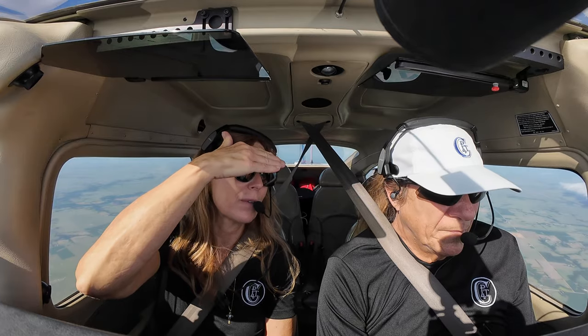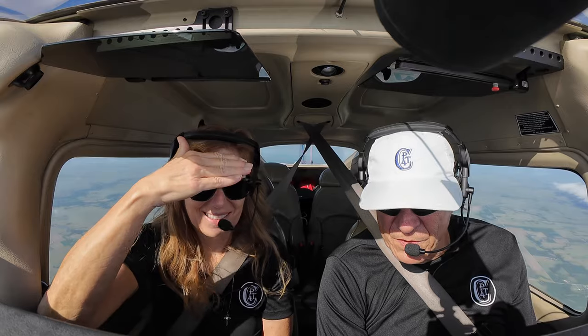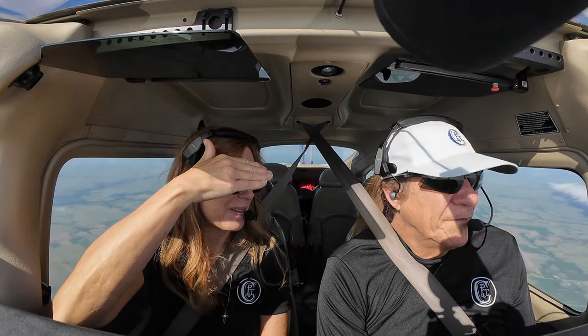Something a little different for us today, we actually have a tailwind. Now, isn't that the truth? And so we're getting about 160 knots.